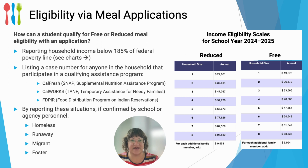Another way that they could qualify is by listing a case number for anyone in the household that participates in a qualifying assistance program. So that can be CalFresh, also known as SNAP or Supplemental Nutrition Assistance, CalWorks, which is also known as TANF or Temporary Assistance for Needy Families, or FDPIR, which is the Federal Distribution Program on Indian Reservations. So if they can provide a case number for that on the application for anybody who lives in the house, then everyone who lives in the house can be eligible for free meals.